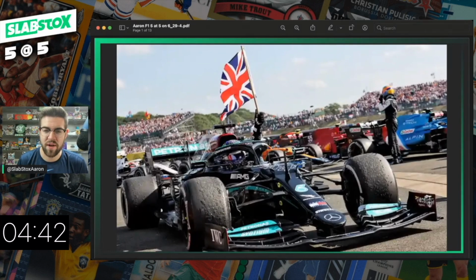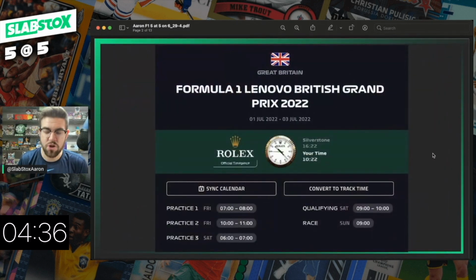Super excited for this race and really hoping to see a good race for Lewis Hamilton, George Russell, and Lando Norris as they are racing at home. Now, if you do want to watch the Formula One British Grand Prix this weekend, here are the times. You can see it there in Central Time.